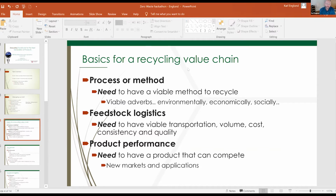I'll get into these a little bit more on the next couple of slides. But the other thing that gets overlooked a lot is your feedstock logistics. You need to have, once again, viable transportation. You've got to have the right volume, cost, consistency, and quality to really justify the process or method you're looking at. A lot of these things are just basic business concepts. But the one thing you really need to focus on is that the final product needs to compete in the market you're looking at.